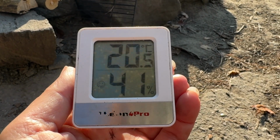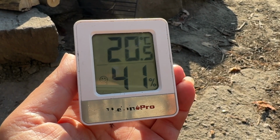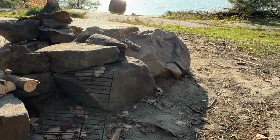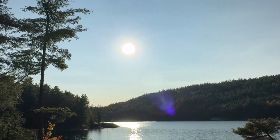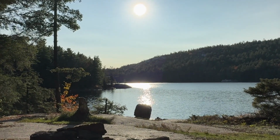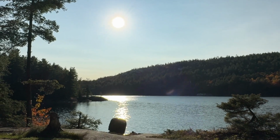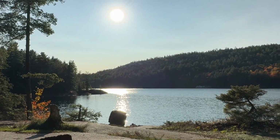Well, my thermometer is in the sun. It is saying it is 20.5 degrees out here. And it's glorious. I am loving this. Sun has just come around now, and it's finally lit up the campsite. It's about 4:15. I'm thinking about getting the fire started soon. Getting a little bit hungry.